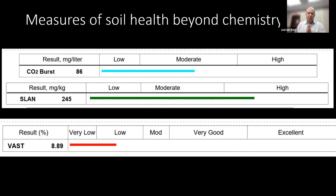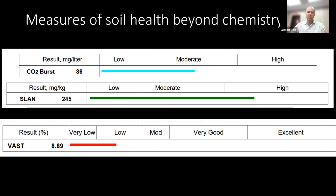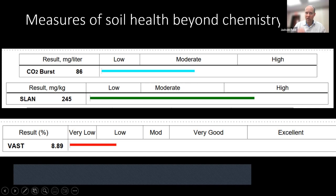When we add that much organic matter to the soil, I want to point out some other things that happen. Here I have three additional tests. They are CO2 burst, SLAN, which stands for soil labile amino nitrogen, and VAST. VAST refers to soil aggregation. And what you can see here in CO2 burst, which is really a snapshot of our soil microbial community, is how much CO2 it's putting out in a single burst. In other words, what's its respiration rate? In this soil, I have a moderate amount of microbial activity using that test.